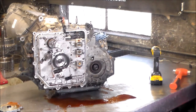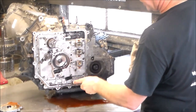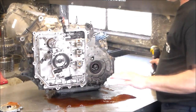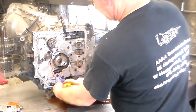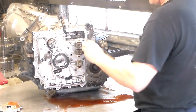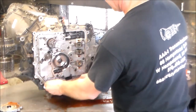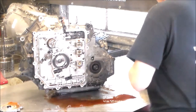All right, so next we're gonna take the 8mm out. A few of them gotta stay in because they actually hold the two halves together. But we're gonna take the whole thing out as one shot. And holding the valve body to the case, you pretty much just have two different size bolts, so that's pretty easy to figure out there. I think you got three of them in there that stay in.